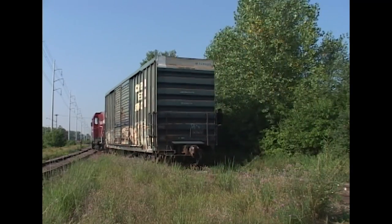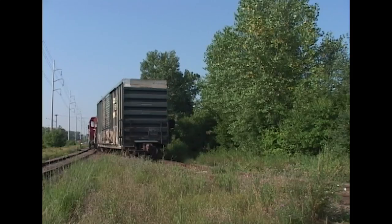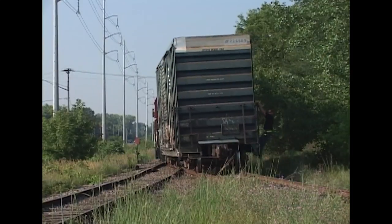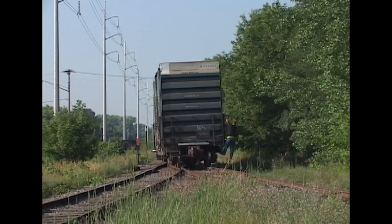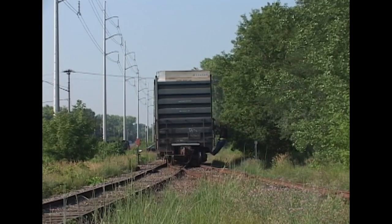In White Bear Lake, the crew set out the loaded center beam at Universal Lumber Products and is now taking the one boxcar to be set out at St. Croix Valley Hardwood, which is on the other end of the Y track. The train is now heading onto the former NP main line.